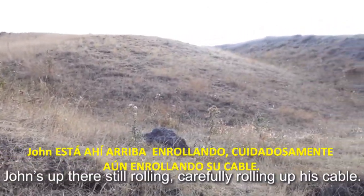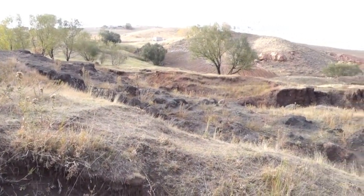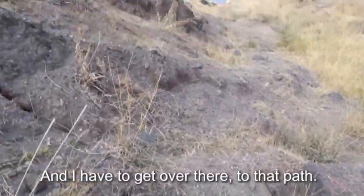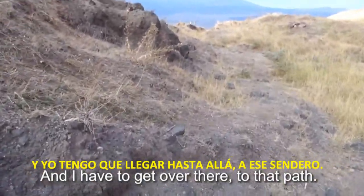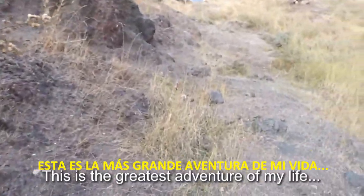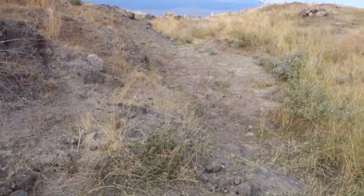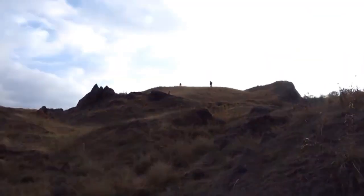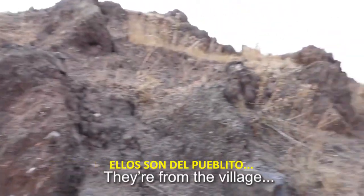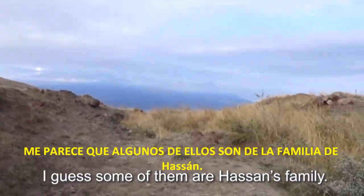John's up there still carefully rolling up his cable. And I have to get over there to that path. This is the greatest adventure of my life, that's for sure. The men are up there to help John. They're from the village. I guess some of them are Hassan's family, maybe his son.